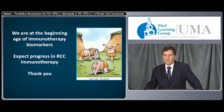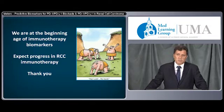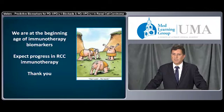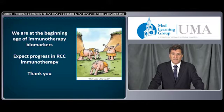I hope that during the talk I stressed enough that we are at the beginning. This is not the end, probably, and this is not even the beginning of the end. And to guide us, we are very much in need of biomarkers, particularly predictive biomarkers. And then the second message to take home is that we expect progress in renal cell carcinoma immunotherapy in the very near future, also in the direction of biomarkers as well. But as you've seen, there is a very strong case for using immunotherapy with nivolumab in the second-line setting. So thank you very much for your kind attention.